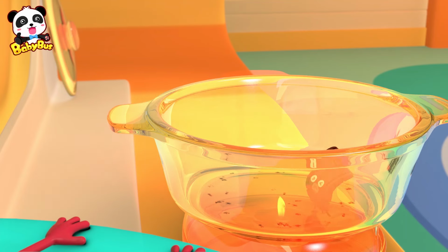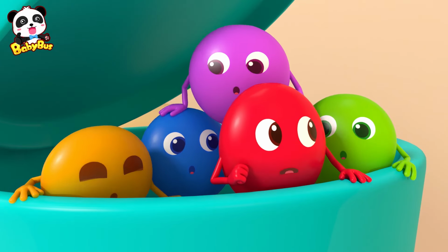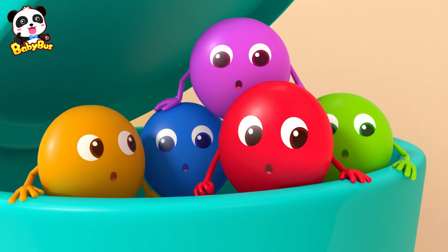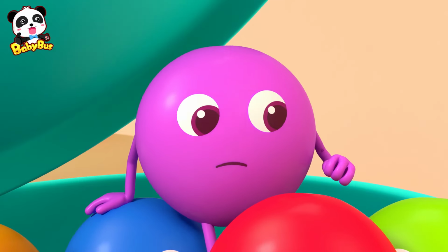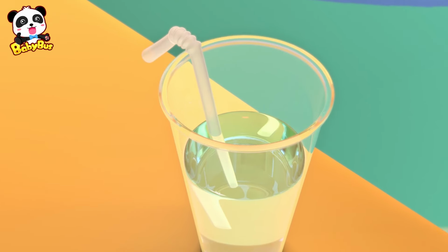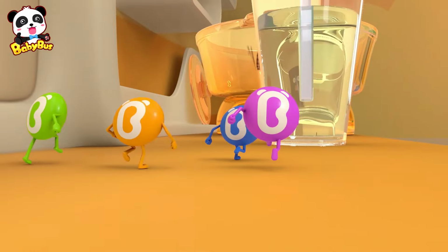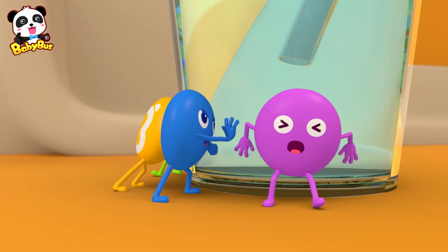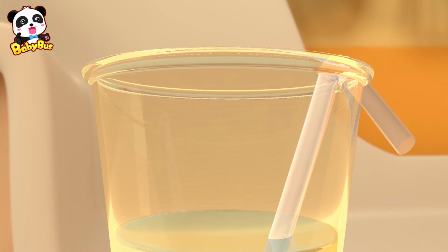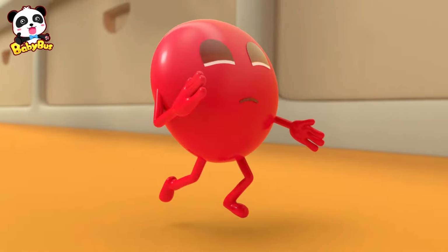Help! I'm melting! It's chocolate! Help with the flames out! The flames? Look! We can use water to put the flames out! Watch me!